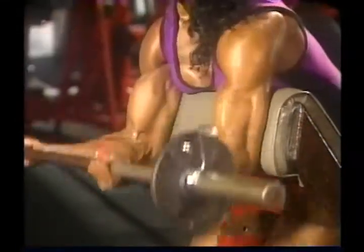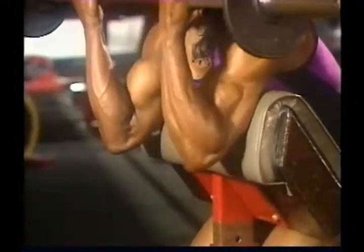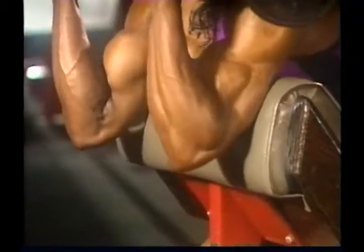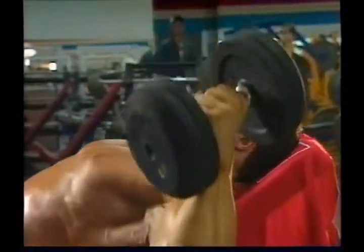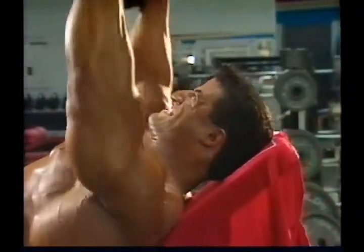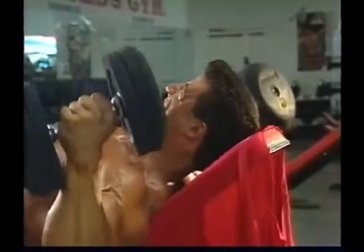Bodybuilding training is done using a full range of motion, going from full extension of the muscles to full contraction. However, when you work a muscle through a full range of motion, you don't work more muscle fibers, you simply work the same muscle fibers more often. This involves endurance, and endurance has nothing to do with mass and power training. Besides, you put yourself in a position of leverage disadvantage at the extreme range of motion in many exercises, which means you can handle less weight.